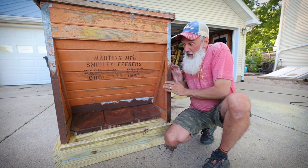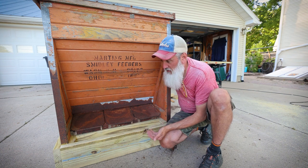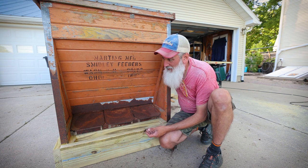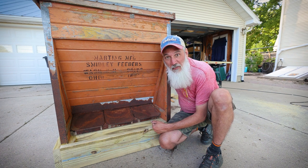So weight wise, it's super heavy. So I'm hoping that as the pigs get bigger, they don't just knock this thing over. If they do, I can always put in some T-posts or something, but I think it turned out cool.